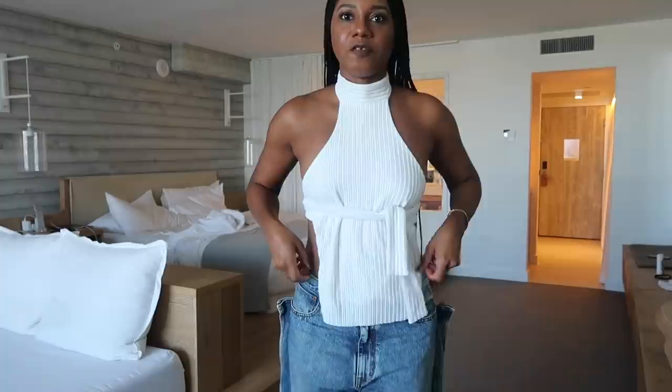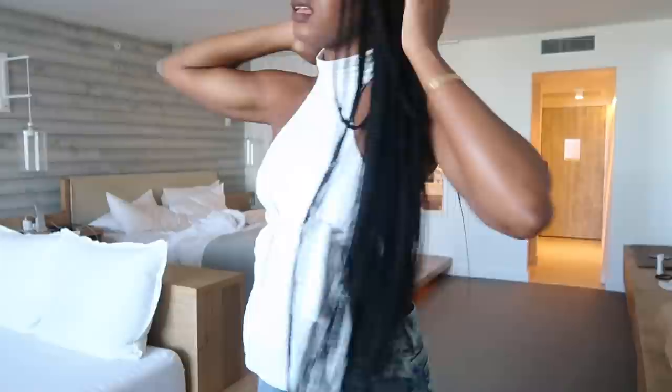Anywho, let me show you the rest of my outfit. Oh, here's where the light has been living. I'm gonna pop you guys on this tripod. So this is the top from Gauris Fatim. It's really cool. It ties around the back. It wraps around the neck. It's a really fun top. I love wearing this top.